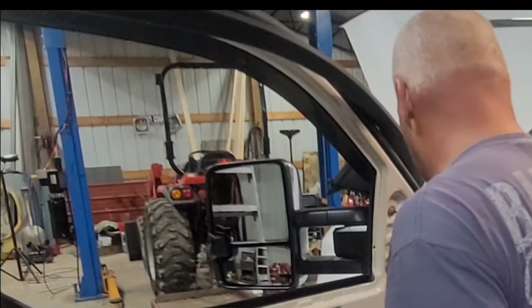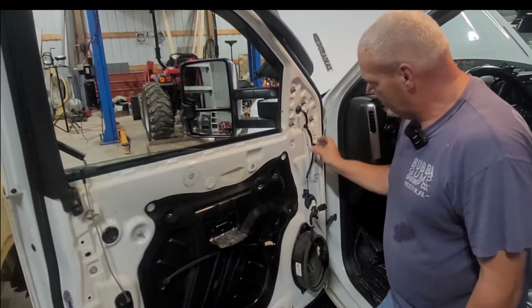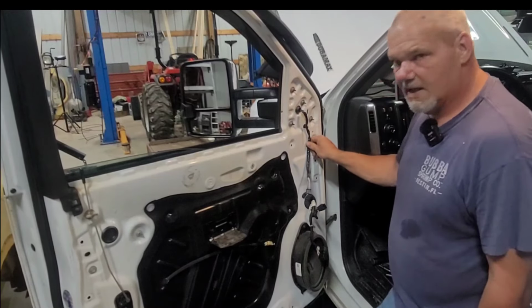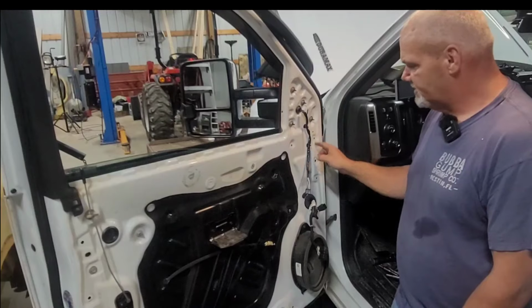And put our wire holders back where they go. Because remember I was talking about, in the event that I put it over here, I put it right there. You can see where I scratched it getting it out.